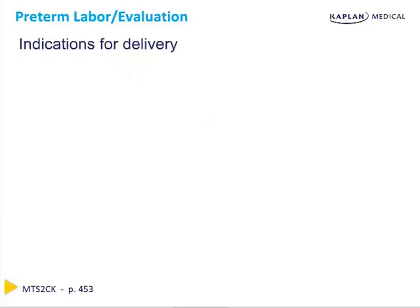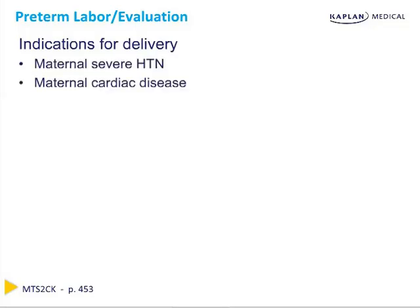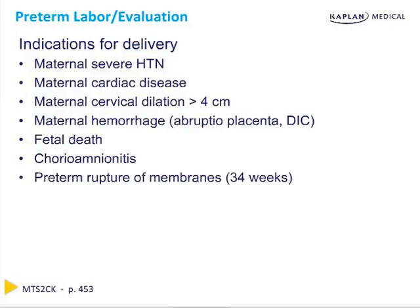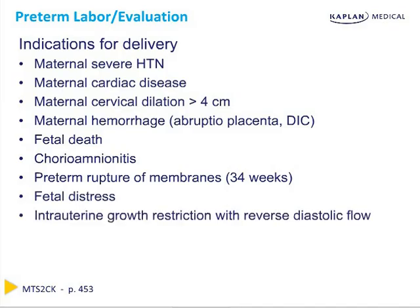The Step 2 exam may ask you about the next best step in management. There are a number of indications for delivery listed here. Severe maternal hypertension, preeclampsia or eclampsia, uncontrolled or unstable maternal cardiac disease, advanced cervical dilation, maternal hemorrhage in the setting of DIC, abruption, or bleeding in the setting of placenta previa, fetal death, chorioamnionitis, preterm premature rupture of membranes at greater than 34 weeks gestation, fetal distress, and intrauterine growth restriction with reverse end diastolic umbilical artery Doppler flow.